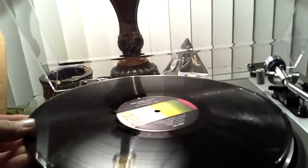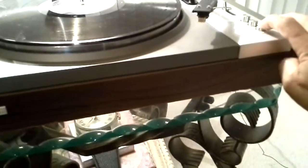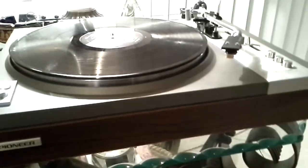Genuine Pioneer head shell. This is fitted with a new old stock G820 gold ring cartridge. Stylus shows no use. This is a fully automatic turntable.